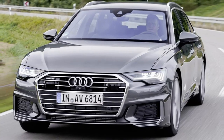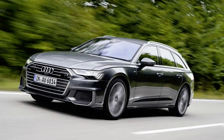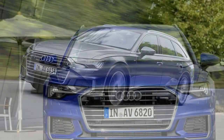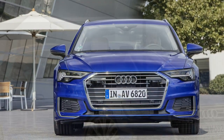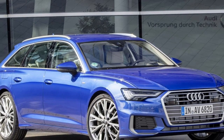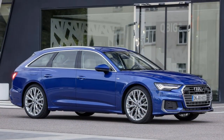Two trim levels available. Both feature lots of equipment. Much more can be added at extra cost. Just two trim levels make up the A6 Avant's trim lineup: Sport and S-Line, both of which are available with both engine options. Standard Audi A6 Avant equipment.